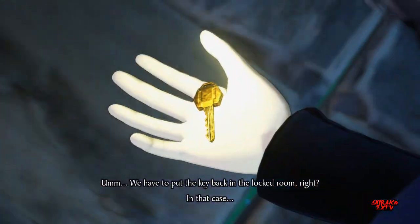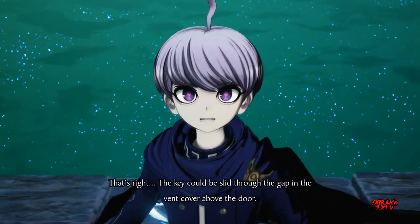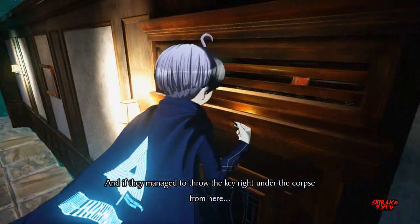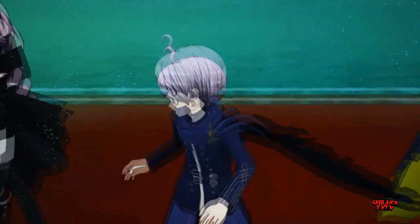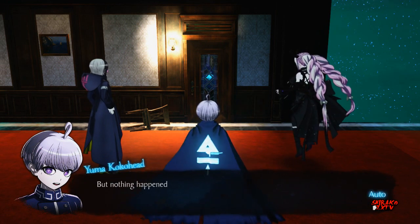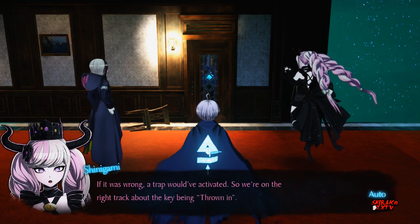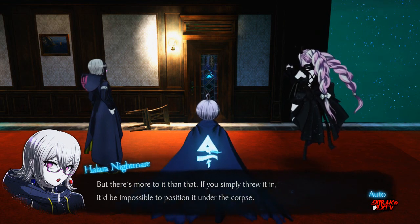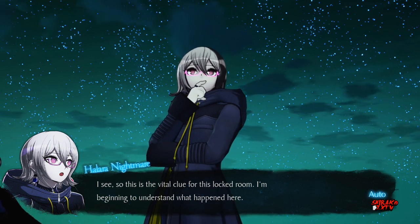We have to put the key back in the locked room, right? In that case, that's right. The key could be slid through the gap in the vent cover above the door. And if they managed to throw the key right under the corpse from here... It stopped. But nothing happened. The door is still closed. If it was wrong, a trap would have activated. So we're on the right track about the key being thrown in. But there's more to it than that. If you simply threw it in, it'd be impossible to position it under the corpse. I see. So this is the vital clue for this locked room. I'm beginning to understand what happened here.